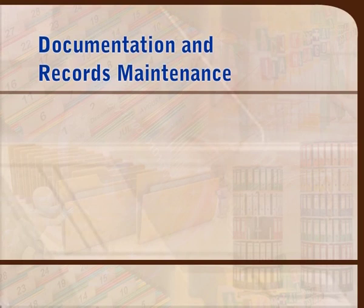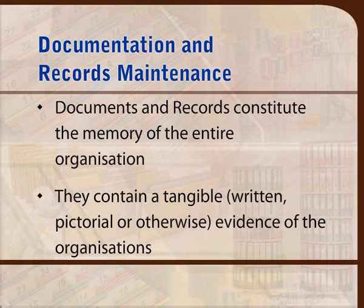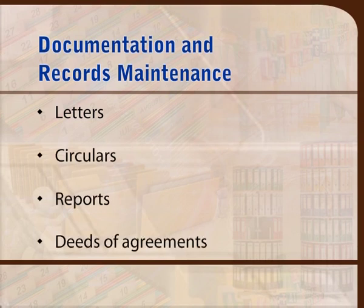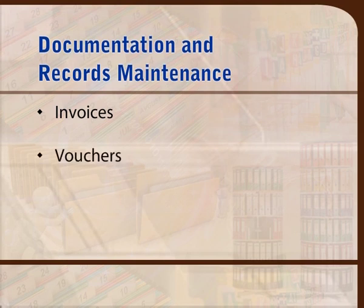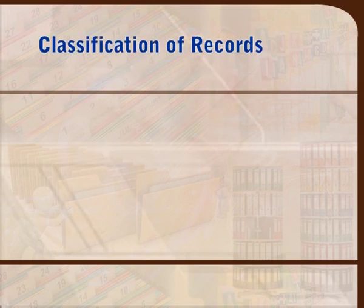Documentation and records maintenance. Documents and records constitute the memory of the entire organization. They contain a tangible, written, pictorial or otherwise evidence of the organization. Records include letters, circulars, reports, deeds of agreements, invoices, vouchers, pictures, graphs, books of accounts, minutes of meetings, etc. Records may be classified into various categories.